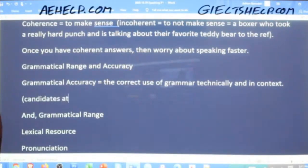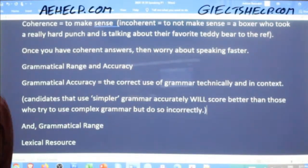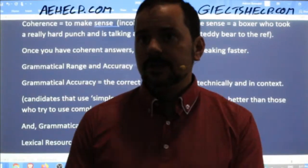Okay, so candidates that use, let's say, simpler grammar accurately will score better than those who try to use complex grammar but do so incorrectly. Okay, keep that in mind. Again, that's one of those points that a lot of students forget. So it's another really important point.